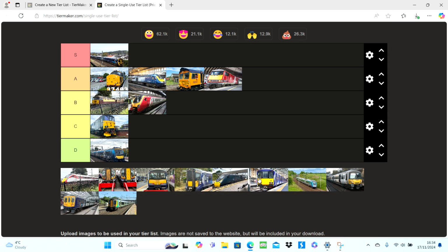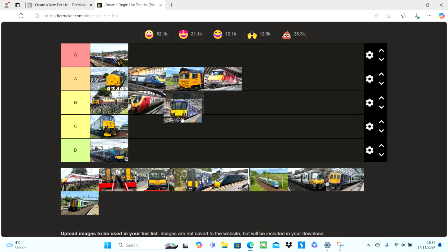And now I'll move on to the 318. The 318 is pretty much the same as the 320, but I don't know if I prefer the design or not. The 318 is okay. I love the electric sounds of the old trains, but I don't know if riding on them is the best. I don't have much to say. I have sat on a 318 once, but I will put it in. Where will I put it? B tier or C? I'm stuck between these two. I will put it B tier because I do prefer them over some of the trains on this list.